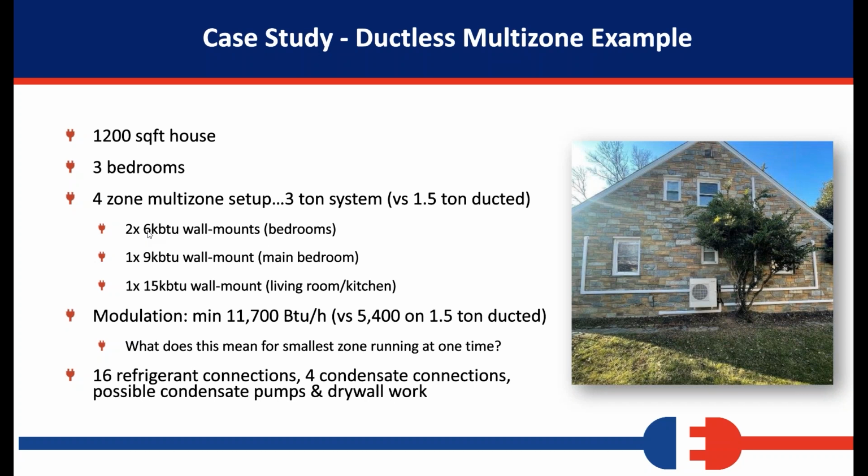When we do a load calculation, oftentimes we're seeing room loads of maybe 1,500 to 2,000 BTUs, and then the smallest air handler is sometimes 6,000. I heard that Mitsubishi is looking at a 3,000 BTU, but this can have its own set of problems. So in order to make this work, I would need a 3-ton system.